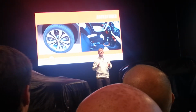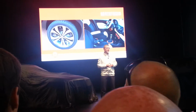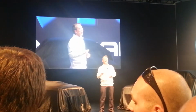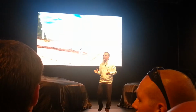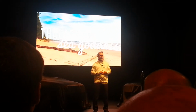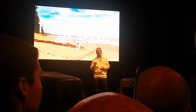Now, let's turn from high-altitude performance to some car culture that lives at sea level. Cars have always been a huge part of the beach scene. Last year, we really struck a chord with the surf crowd with the Fiat 500 Beach Cruiser. This year, we proposed the Fiat Surf Thalassa.